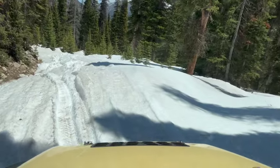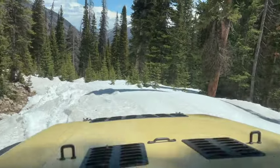So Mineral Basin, deep, deep snow. You can make it to about 11,000 feet. Really dry conditions, you can make it just to above the Green Timber Gulch turnoff.